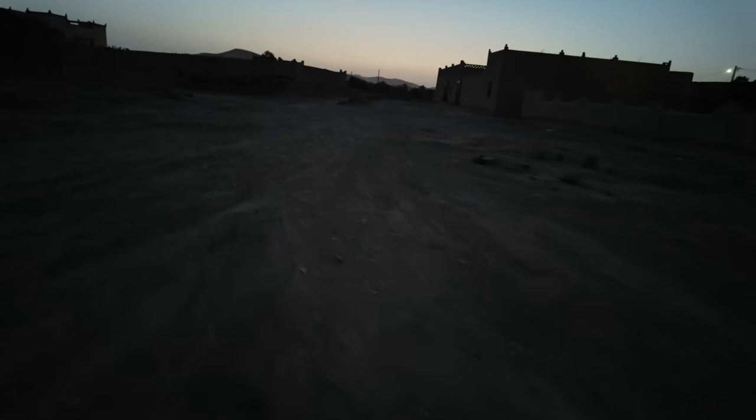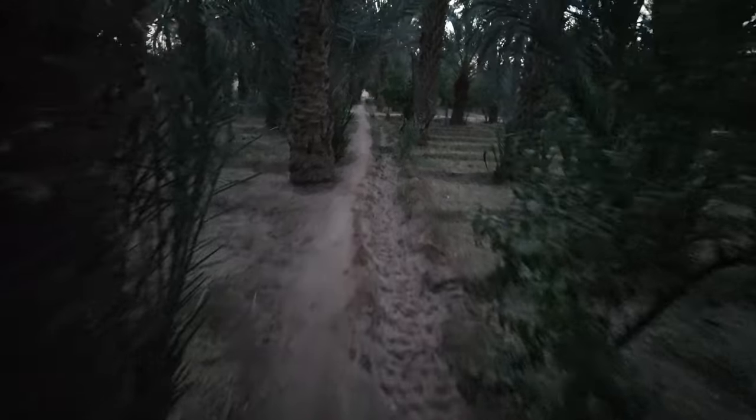After a peaceful night's rest, the desert beckoned, so we couldn't pass up the chance to wake up before dawn and see the sunrise over the dunes.